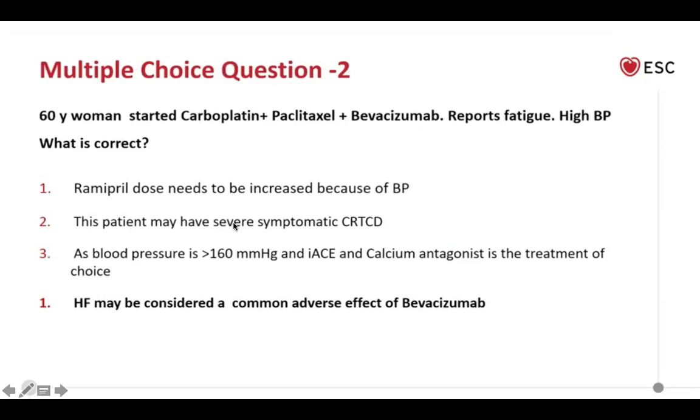This number 2 is incorrect because this cannot be classified as severe symptomatic cardiac dysfunction. It is symptomatic cardiac dysfunction, but not severe. Ejection fraction is 46, and the patient does not need hospitalization.